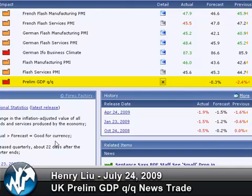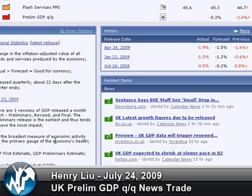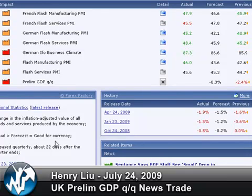This number is released basically on a quarterly basis. We get the prelim, the revised, and the final, and you get it once a month. So in July we're gonna get the prelim, August will be the revised, and September will be the final, and then in October we get the prelim again, and this will be the prelim for the second quarter.